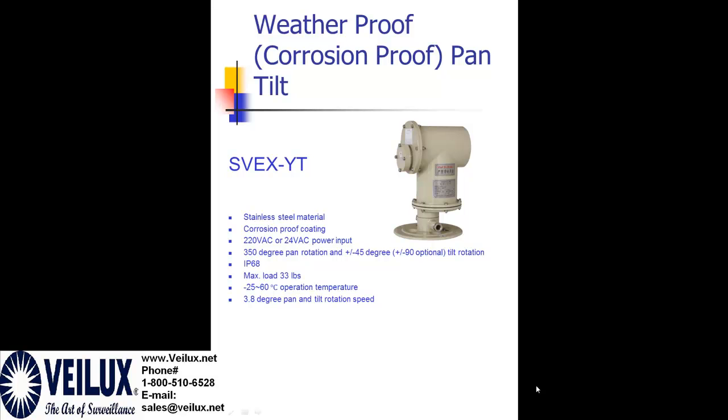The SVEX-YT. It is a stainless steel material, corrosion proof coating, 220 or 24 volt power input, 350 degree pan rotation, 45 degrees, optional is 90 degrees, tilt rotation, IP68 weatherproof corrosion. Max load is 33 pounds, so you can put a camera housing with a camera up to 33 pounds.